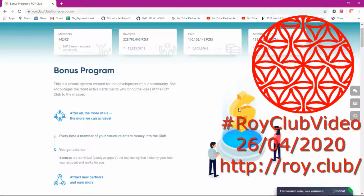Now, that 10% is divided. 1% of that 10% goes to the development of the community, while 9% goes to payment of leaders and referral bonuses.